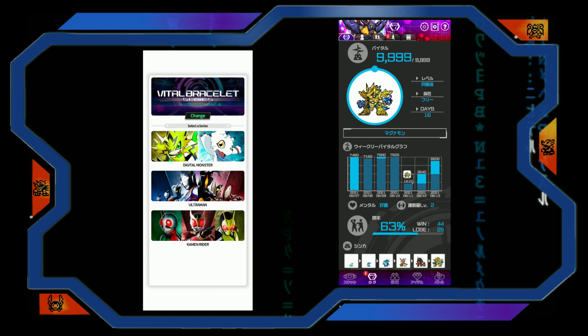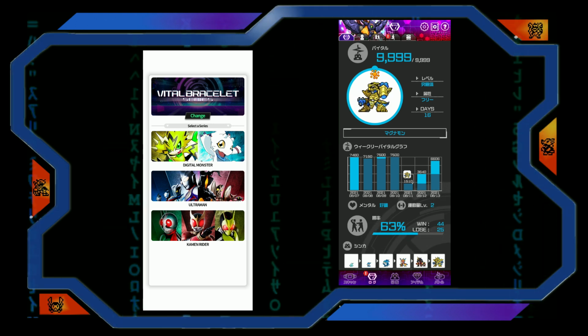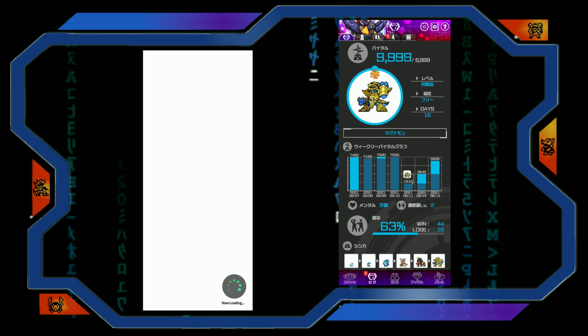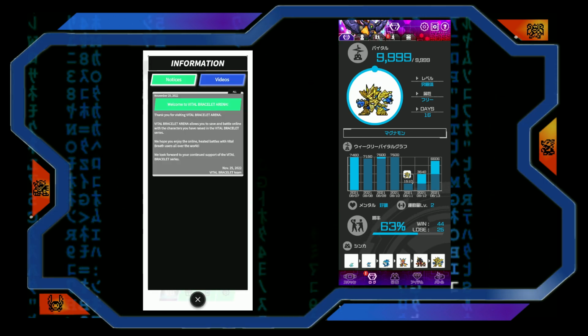Once you select your device, you need to select the characters. I will choose the Digital Monster and then press OK. You don't have to worry, you can change it anytime later. So this is the home screen. First, there's a pop-up notification.